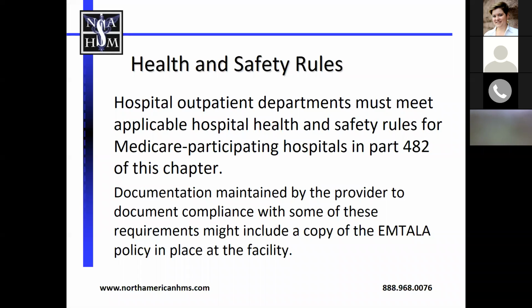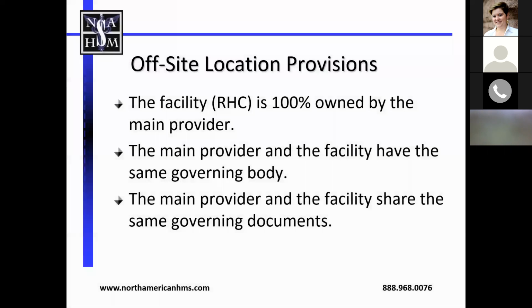Your provider-based rural health clinic is subject to your rural health clinic emergency policies. We're not subject to EMTALA. So we do not have to triage patients in our rural health clinic like the ER does. We triage our patients according to our rural health clinic policies. So again, we can have a broader discussion about that, but the end result is your provider-based rural health clinic is not subject to the larger EMTALA provision.